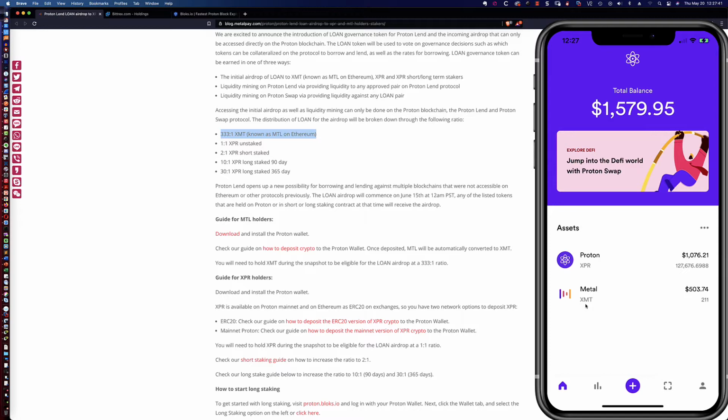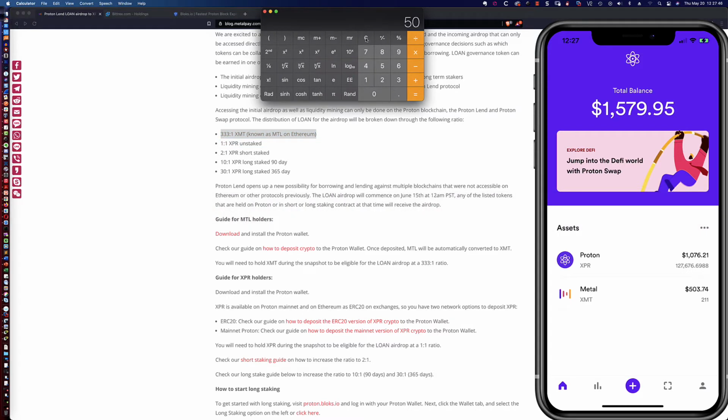So if I've got 211 in my wallet right now, let's go ahead and pull the calculator up here. And let's say 211 times 333. So theoretically, when this airdrop takes place, because I'm not moving these out of the wallet, you have to leave them in the wallet because there's going to be snapshots that they take at certain times. So over the next 30 days, thereabouts, I'm going to be leaving all of my XMT in my wallet so that I qualify for this 333 to 1 ratio on the airdrop. So that's not that bad, right?